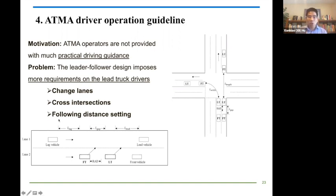And finally, we also need to pay attention to the following distance setting. How far should this ATMA system be from the other vehicle, from the general vehicles? And what should be the gap distance between these two vehicles?